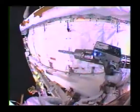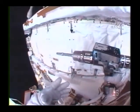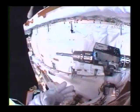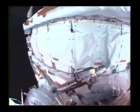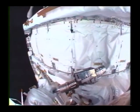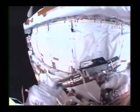And Peg, if we can get a glove inspection from you as well, that'd be great. We did this last time. Left hand, same as before, just that one little spot of RTV between my first finger and thumb. And a little bit of RTV, tiny bit on my right hand, on my first single knuckle.